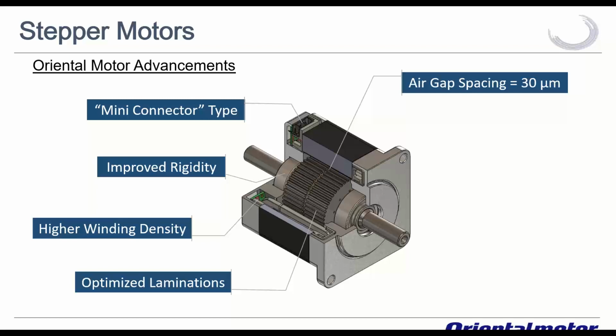So first and foremost, we can briefly discuss the air gap spacing. That's the spacing between the rotor and the stator. That has been reduced, and by reducing it, you get a closer displacement between those two, which is going to result in a higher magnetic force between the rotor and the stator, which can provide a higher torque output from the motor.